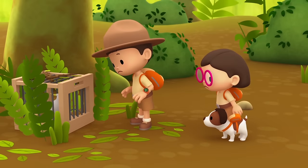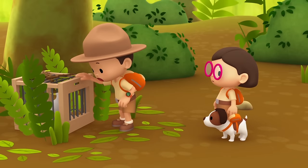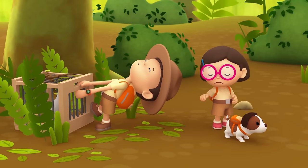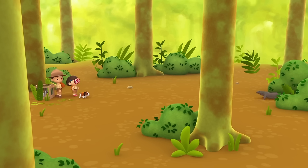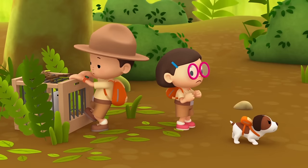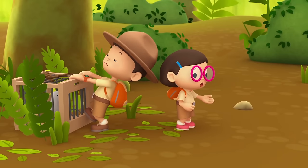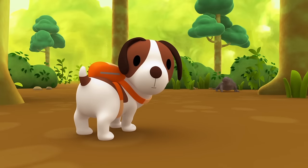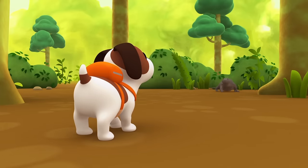Oh, no! Don't worry, Cockatoo. We'll get you out. Leo, it's a Komodo dragon. Hero, Komodo dragons are very dangerous. Their bites are venomous, so stay away from him.